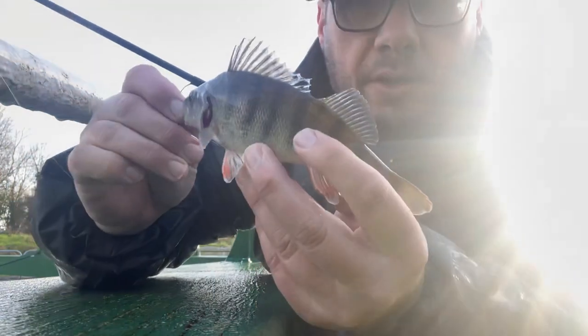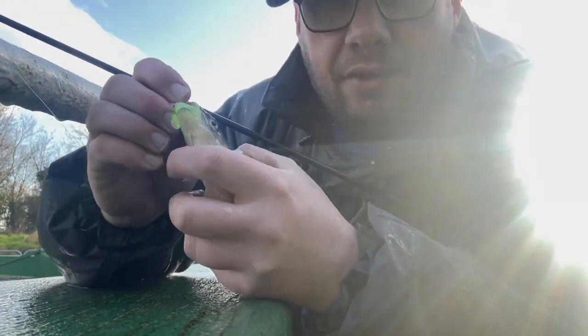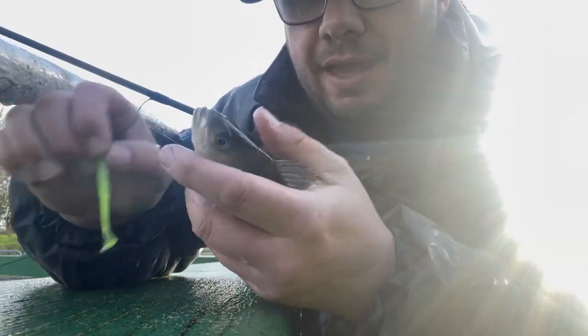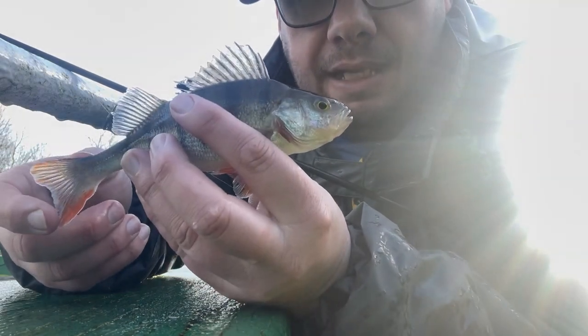Just found out why the perch are there. Basically, when I cast in there, I scattered a load of finger-sized fry, or slightly under finger-sized fry. So, happy days.